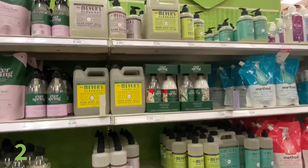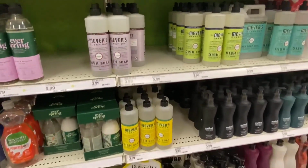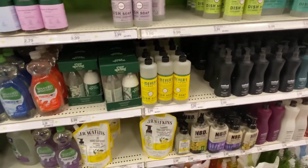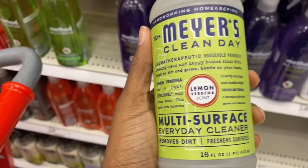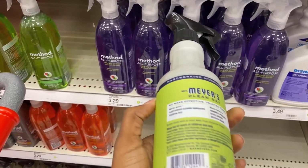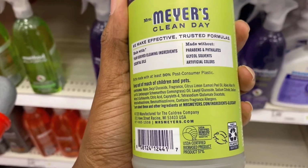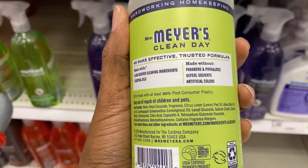Number 2, we have Mrs. Meyer's. Oh my God. When I say this is one of my favorites, it's one of my favorites. If I don't have number 1, I have Mrs. Meyer's. This one has no dyes, no parabens, and it uses plant-based ingredients with essential oils. You need to try it if you haven't tried it.